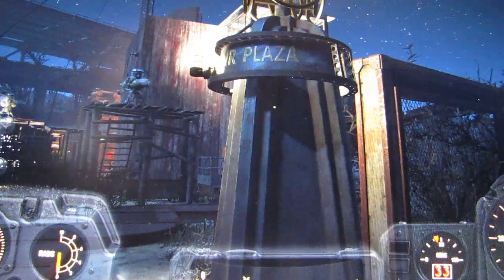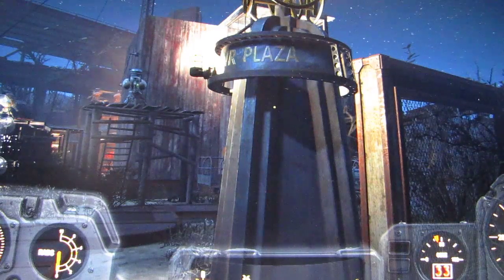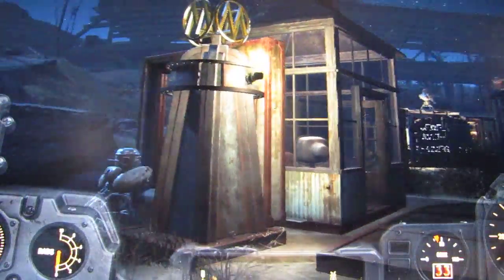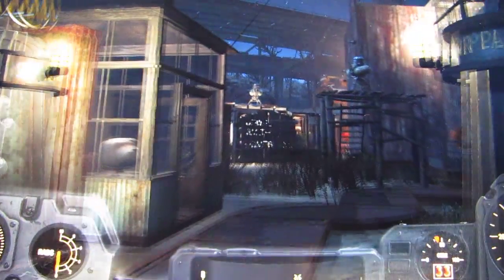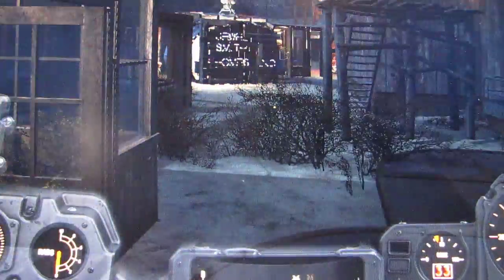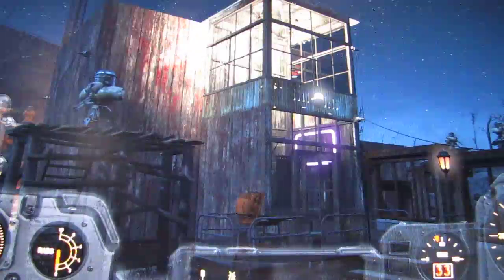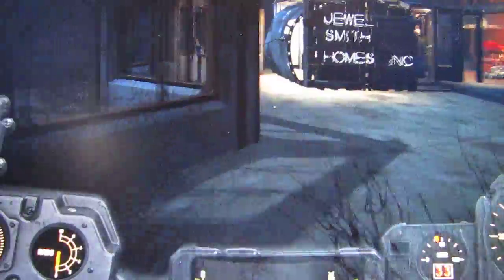There's one part of the VR workshop, not the vanilla, but the VR workshop, which is the Wasteland from DC. I was able to incorporate it in with a lot of my build. There's my coffee house. There is the two-story tower with the two-story living room. And of course, it was built by Jules Smith's Homes Incorporated.